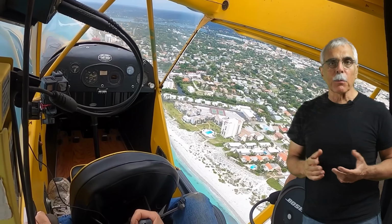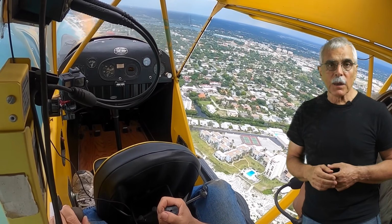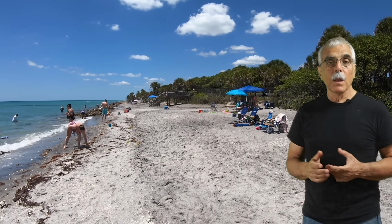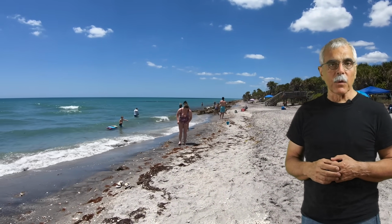About 500 feet. They would come into better view when you make the turn to line up for an approach, but by the time you see them, it may be too late to do anything about it, if you even see them at all. If they're facing away from you, they won't see you either. And that's what happened in the accident on this beach in 2014.